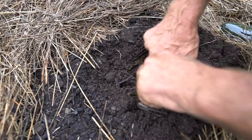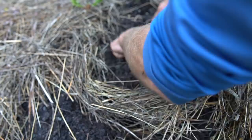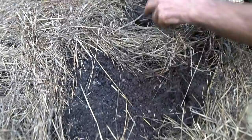And so we'll look at the plants right there. And I'll bet you $100 the roots are coming over here. And so there's the deeper compost. But I mean, they're just thriving. Wow. And it's all turning into good rich soil.